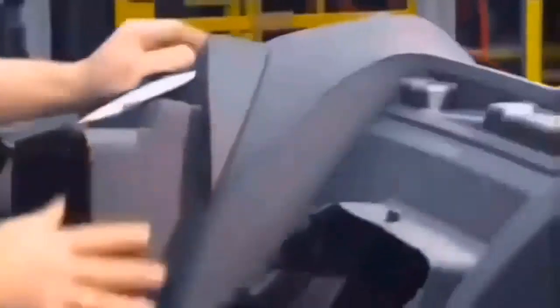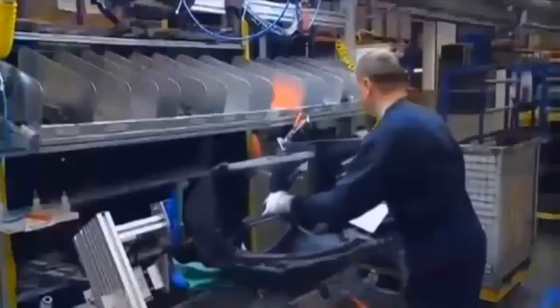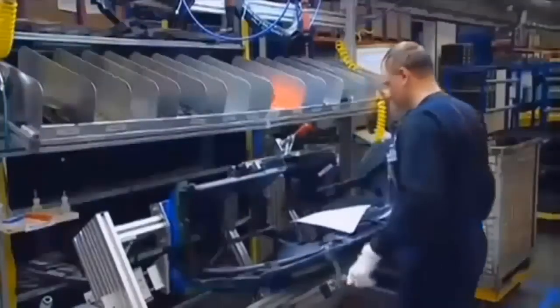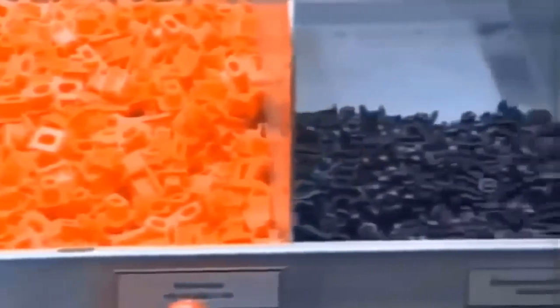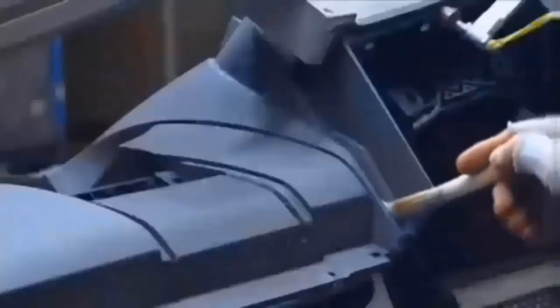Each panel is again inspected with hand and eye. When it's been cut and welded, it's then sent to the assembly division. Here, the panel is prepared for the installation of the heating and air conditioning, the navigation system and the radio, the CD player and the onboard computer.